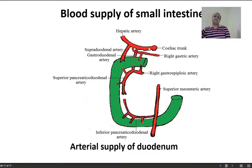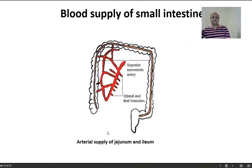Students, I told you that duodenal ulcers are common in the first part of the duodenum because of the hyperacidity there. One vascular reason is also there, because this region is supplied by an end artery, the supraduodenal artery. That also makes it more vulnerable to ischemia. So the first part of the duodenum is more vulnerable compared to the rest of the duodenum for duodenal ulcers.